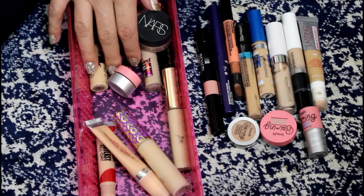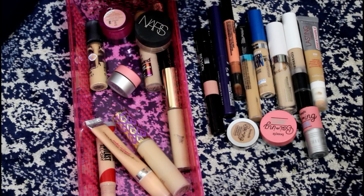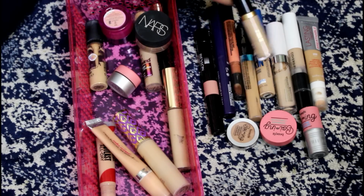So I'm keeping 10, getting rid of 11, testing 1. That is really good numbers. I'm very proud of that.